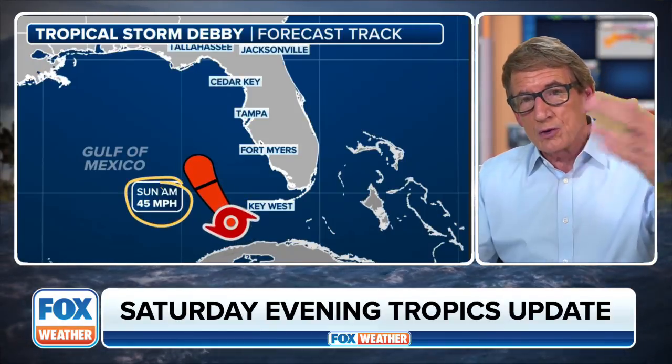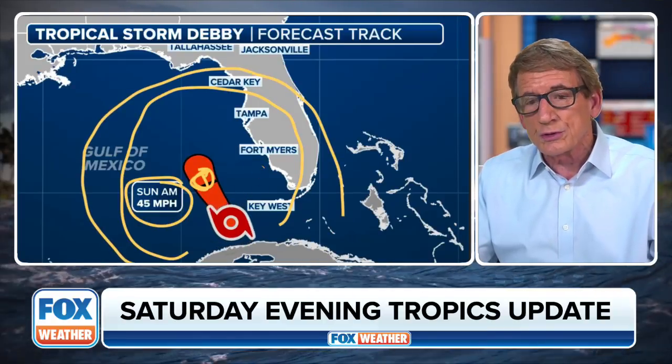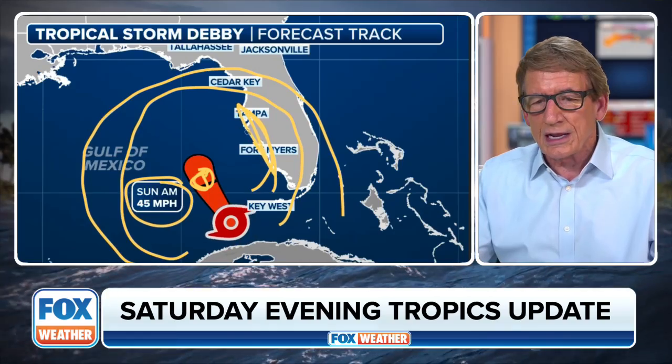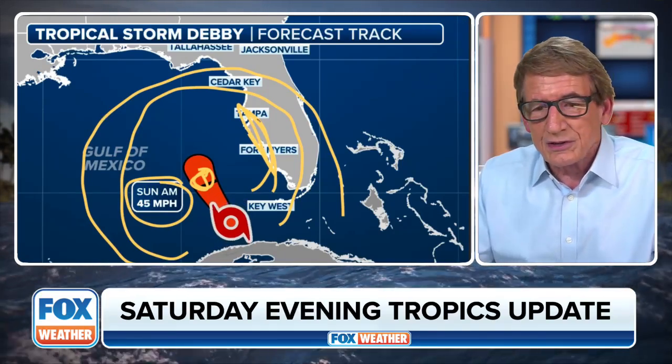pristine atmosphere for intensification. So when we see 45 miles per hour, we're going to imagine that it could be stronger, but well offshore. This is the center now. Remember that the storm is much bigger than this. So if the center is here somewhere, we're talking about a circulation like this that is going to impact the whole state, and obviously closer to the center, the winds will be stronger. That's why we have the tropical storm warnings in effect for the southeastern and the western part of the state of Florida.